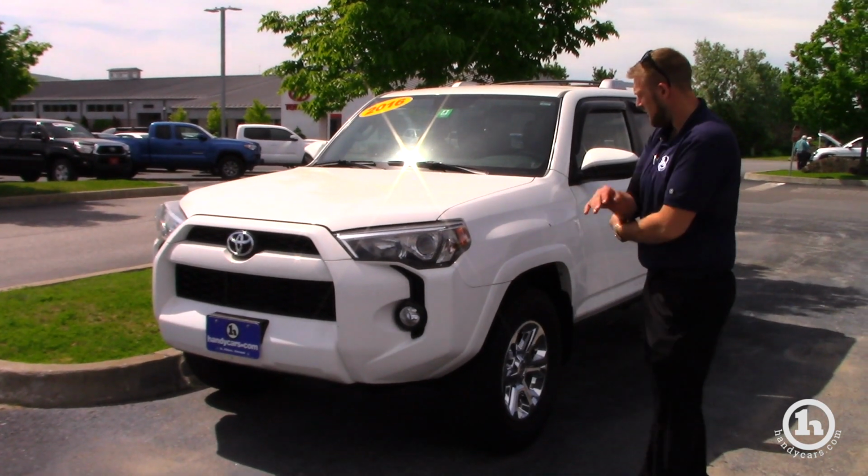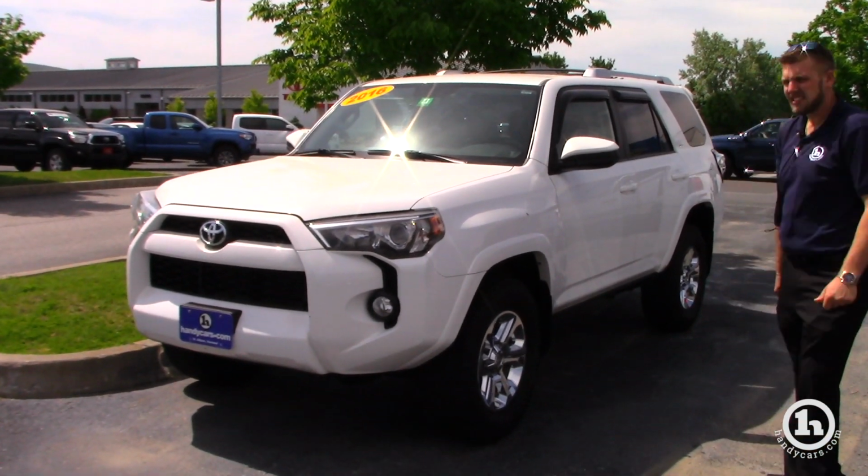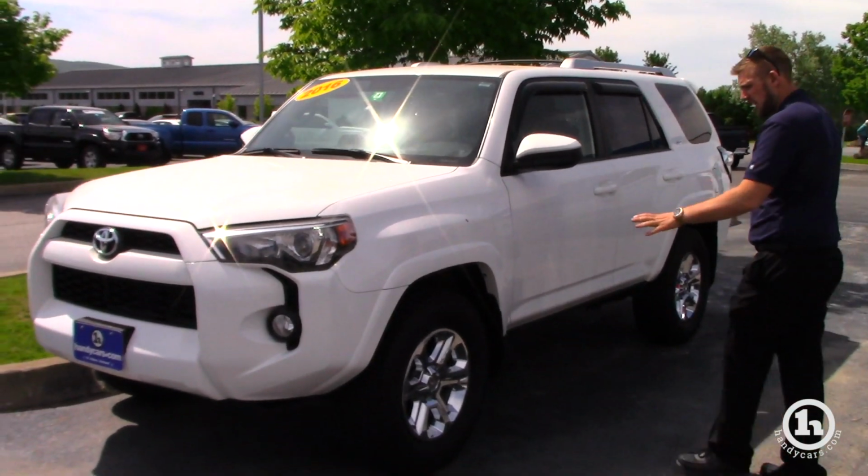I wanted to send you a quick video on the 2016 4Runner that you inquired on. This is the SR5 model. This is going to come with 18-inch wheels.